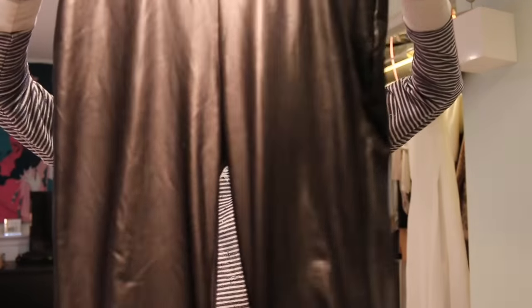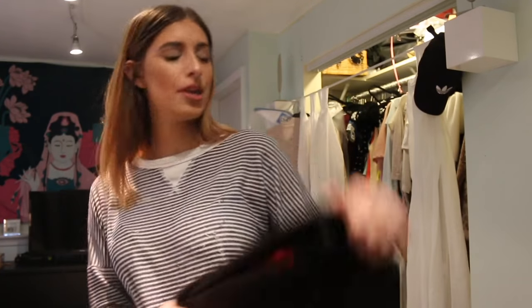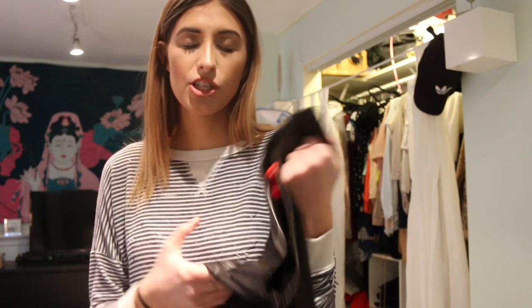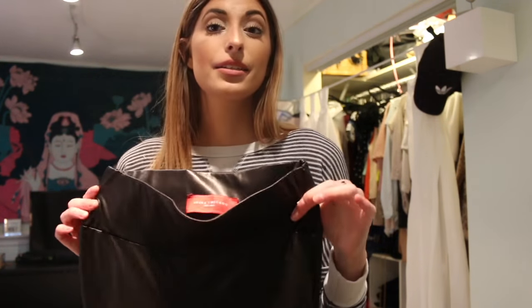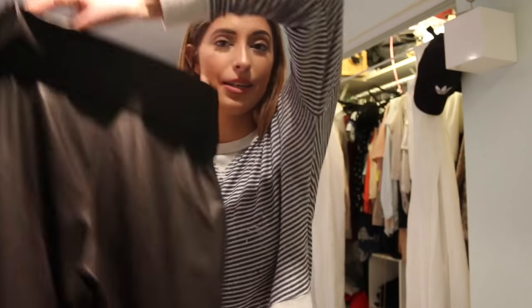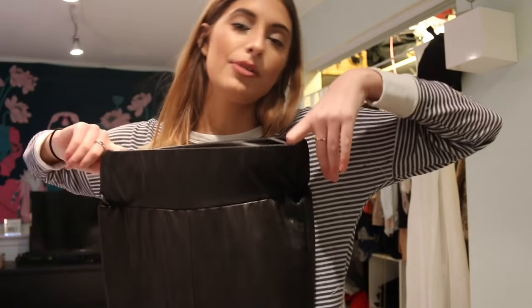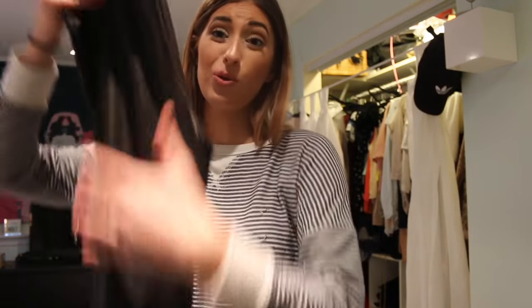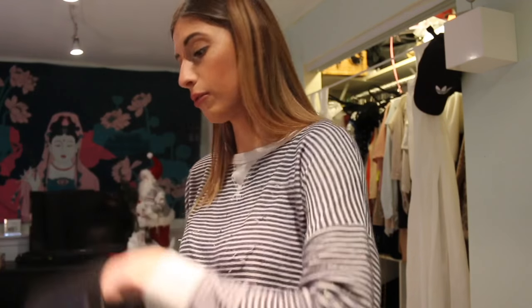Anyways, another one of my favorite things to wear: you can dress them up, you can dress them down. They're just amazing. Just leather leggings. I got these at Akira, again, Chicago store. But honestly, you can find leather leggings anywhere. I think they're a must-have in your closet. At least in my wardrobe, it goes with everything.